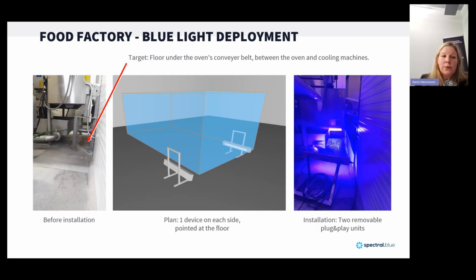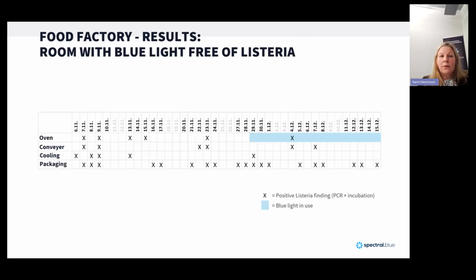And this is how it looked. In the picture on the far left, we can see where the target is: the floor under the oven's conveyor belt, between the oven and the cooling machine. This is where we installed the devices, 1 device on each side, pointing at the floor. And here we can see the results. In the room with blue light, we could not find Listeria after the blue light. There was one occasion, but in all the other rooms, we didn't see any change in how often they found Listeria.